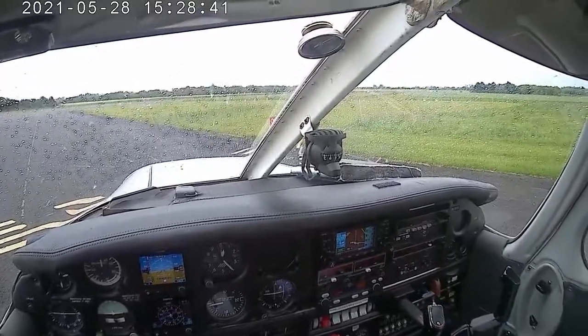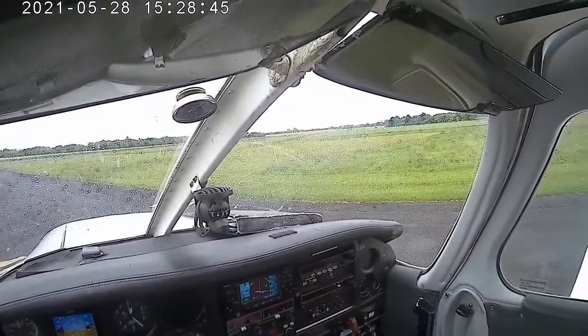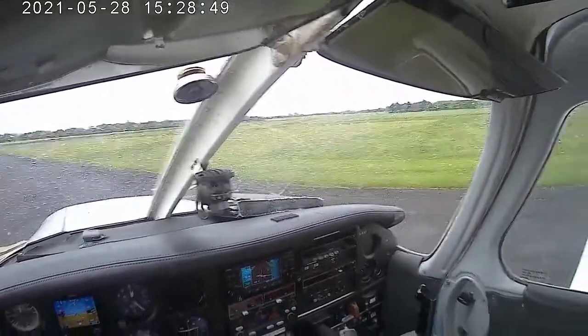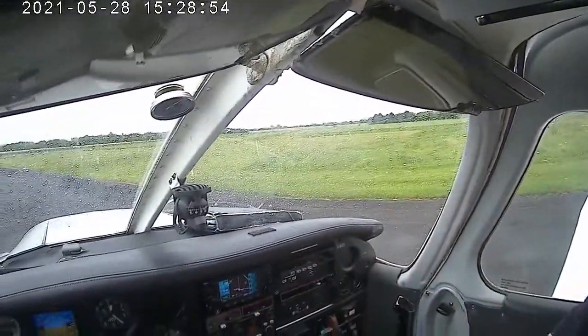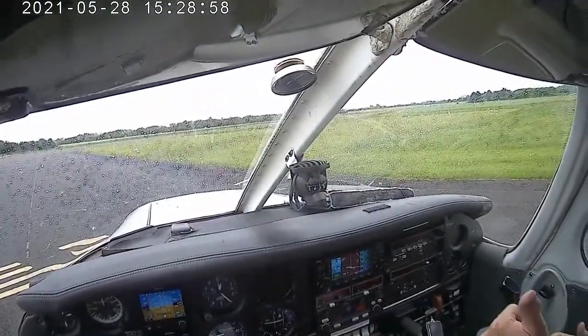Okay, mate. And November Echo, you'll be continuing all the way to the end of the, or the beginning of the runway again, and then vacating left onto the new Alpha apron. But what's going on there, waiting for him? Yeah, he's going to go all the way. He's going to go all the way up there and then park, which is why we can't backtrack. Anyway, once he's parked, you're good to follow.